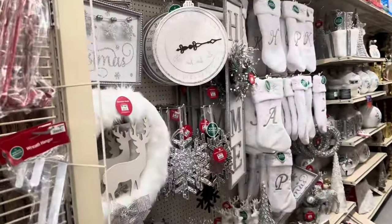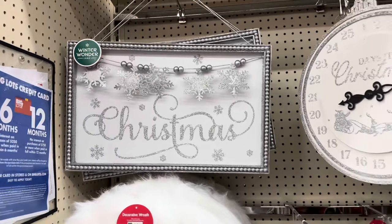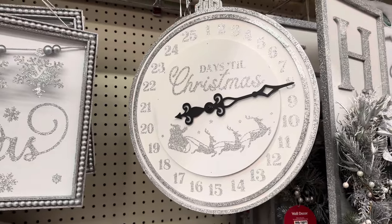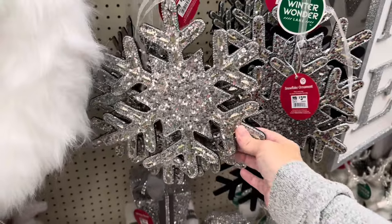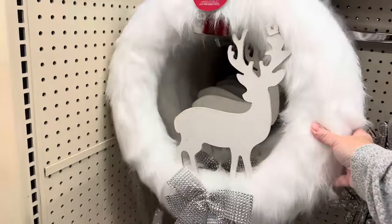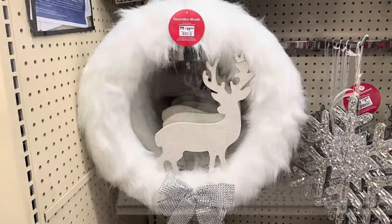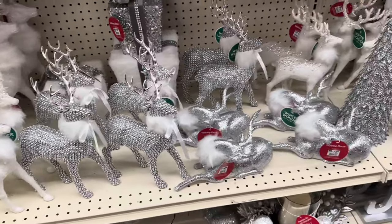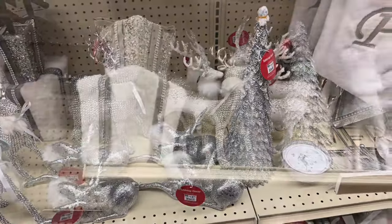Oh my gosh, look at all the white. Then again, look at all of the glitter. Oh, I can't touch it, but isn't it pretty? That's really pretty. These big snowflakes are sequins. I can touch that. That's pretty, and they're only $3.99. This big old fuzzy wreath is $19.99. That looks like something Debbie would put on her door. All of these trees and reindeer are really cute too. Looks like they range from $14.99 to $10.99.